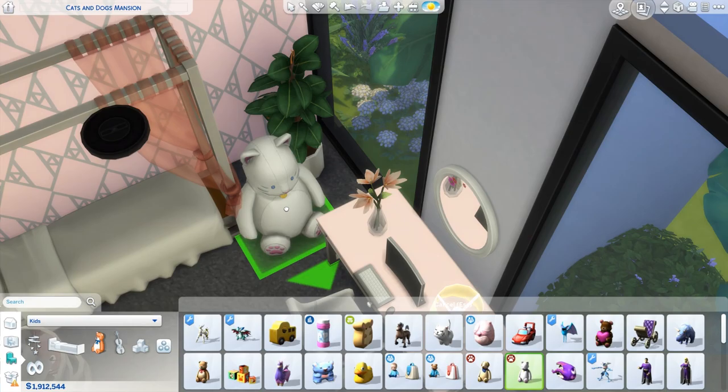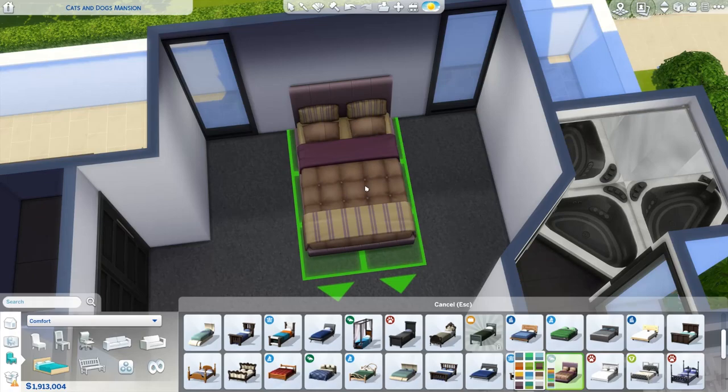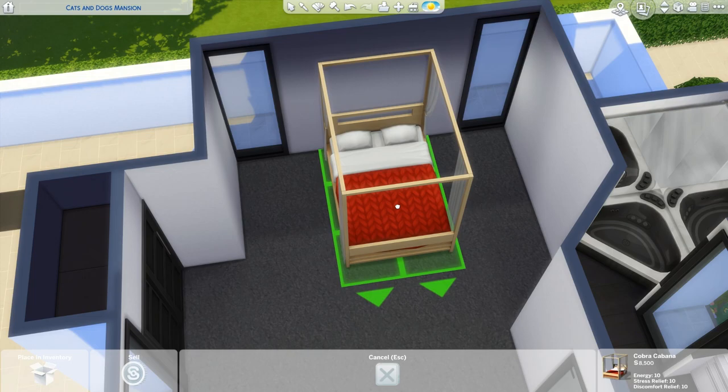And this is the youngest girl's room. She's just aged up to a teenager. I always forget her name. I never can remember her name. I think it starts with M. I'm thinking Mia, but it's not Mia.